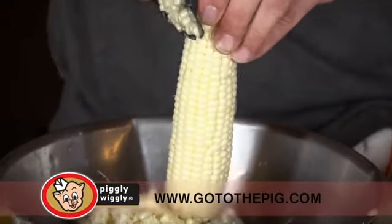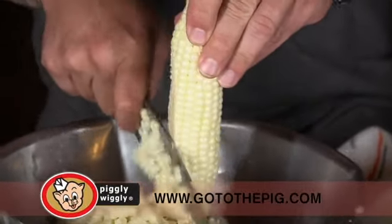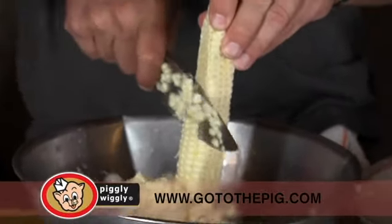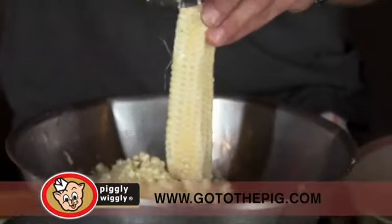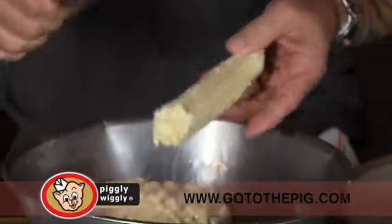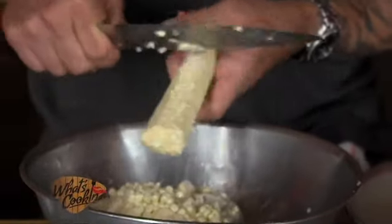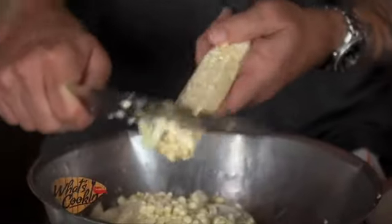So you can go all the way down. Just be careful, don't go down too hard because you don't want to mess up your knife on the bowl, especially with a nice knife like that. After you cut all of the corn kernels off, you just go around the cob, and then you take the back of the knife and you want all that corn juice and goodness to come out, because you need that for the dish. That is the good stuff.